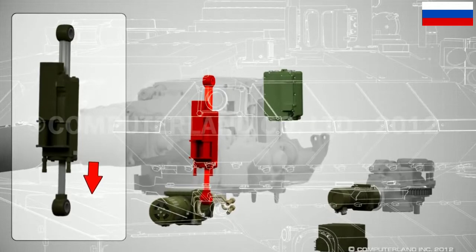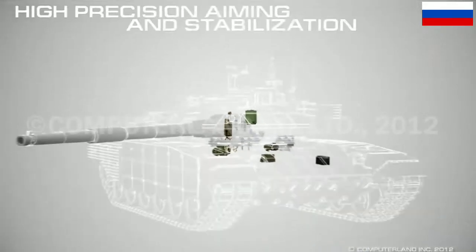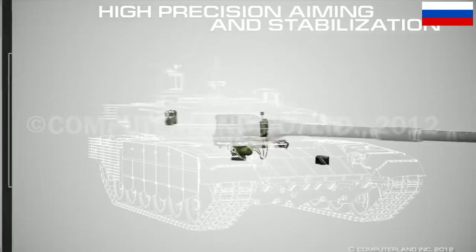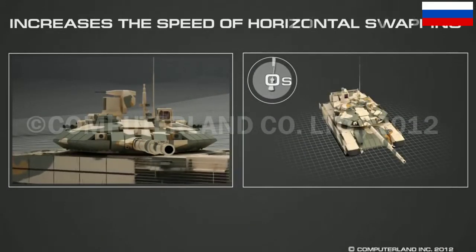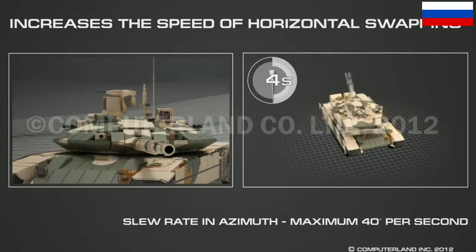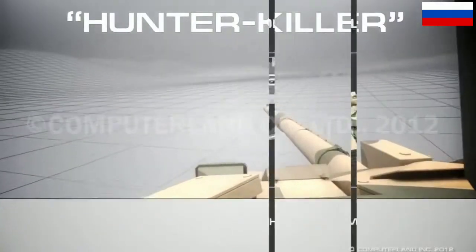A new weapon stabilizer is installed on the T90S modernized tank. It is based on digital technologies. This provides high stabilization precision and increases the speed of horizontal swapping of weapons.